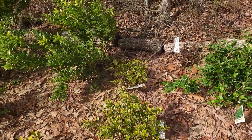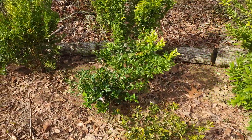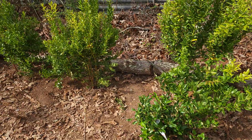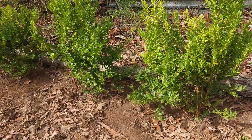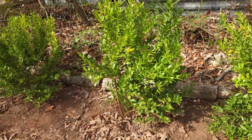I have got my Florida. I did a video the other day. Well, it wasn't a video. It didn't come out really good, so I actually ended up doing a short. And this is a Florida Leucothoe that I'm trying. This is a shade plant that's great for a hedge.